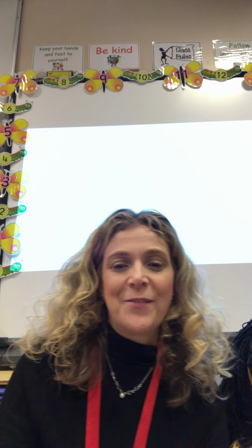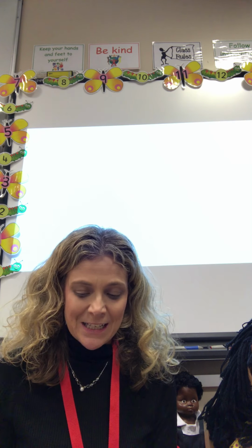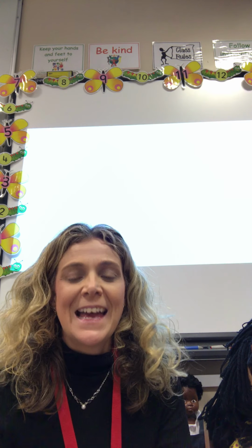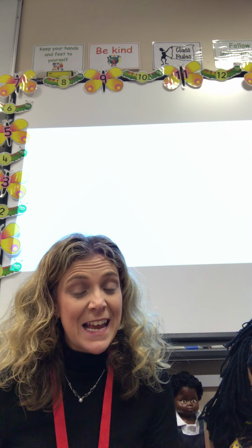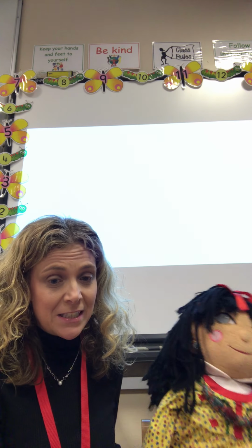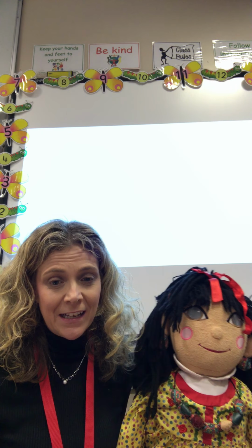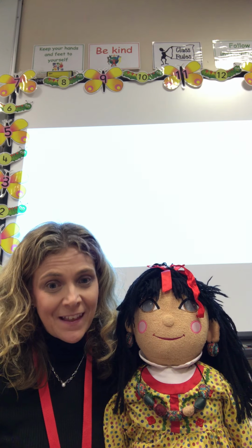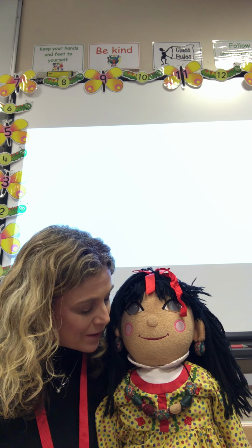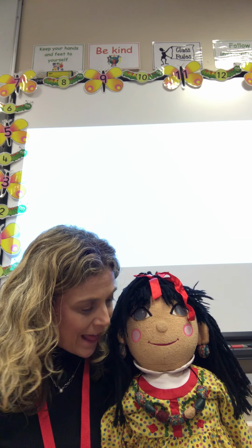Well done. Now, can you remember the digraph that we were learning yesterday? Rosie taught us it. Rosie helped to teach us. Can you remember? A. I'm pleased you said A because Rosie has come to check up on us. She's here, look, and she's coming to check that we know that digraph. That we were listening. I think the boys and girls were, Rosie, so well done for helping us.